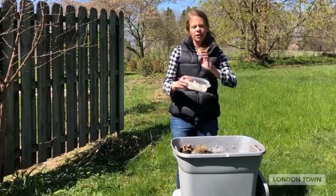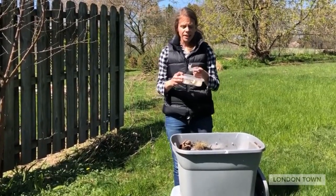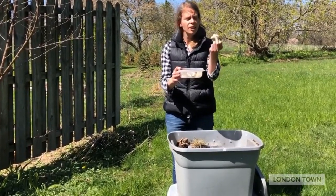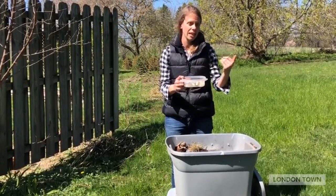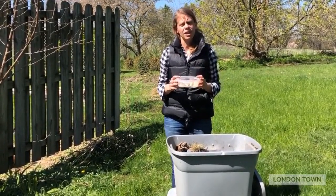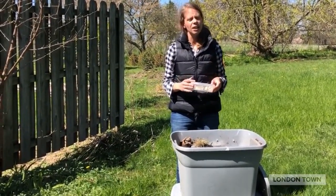So these materials from your kitchen are really full of nitrogen. This is your Vegas buffet for your worms. They're so excited when you toss this in. This is what they really like to eat. But if you put too much in, your worms cannot digest everything you put in there, and it starts to get slimy or stinky, and that's pretty unpleasant.